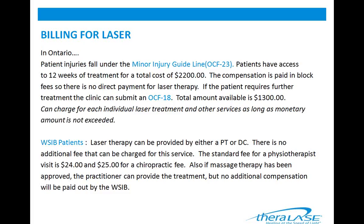Now, a little bit more about the MVA. In Ontario, if a patient has been involved in an MVA and their injuries fall under the minor injury guidelines, once approved under the minor injury guideline, the patients have 12 weeks of treatment for an initial approved amount of $2,200. The compensation is paid out in block fees, so there's no direct fee for service with these patients.